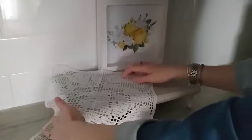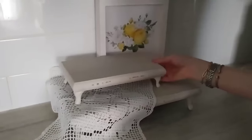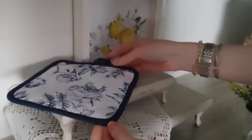I'm going to go in with another lace doily. I feel like these are so inexpensive. You can find them at the thrift stores, garage sailing. I have like a whole stack of them that I've been accumulating, and I just love them. I know some people might think they're kind of old fashioned, but I think they're really romantic and pretty.